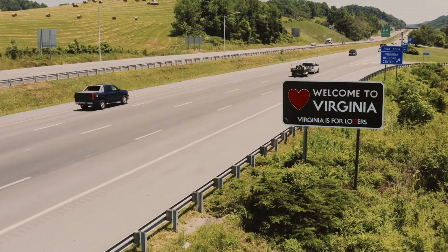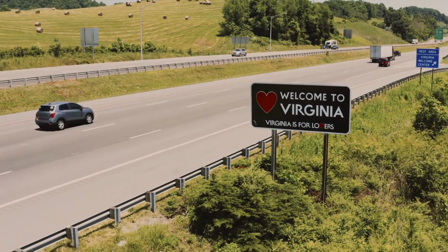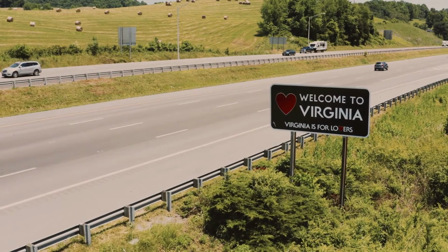Up to number 48. Virginia. Known for being steeped in American history and draped in gorgeous Blue Ridge Mountains. Virginia is for lovers, right? Wrong. Not if you ask their flag, which says that the state is known for killing tyrants and standing on them. Maybe we should give them credit for not making it look particularly bloody or brutal, but that seems like a low bar to have to clear.